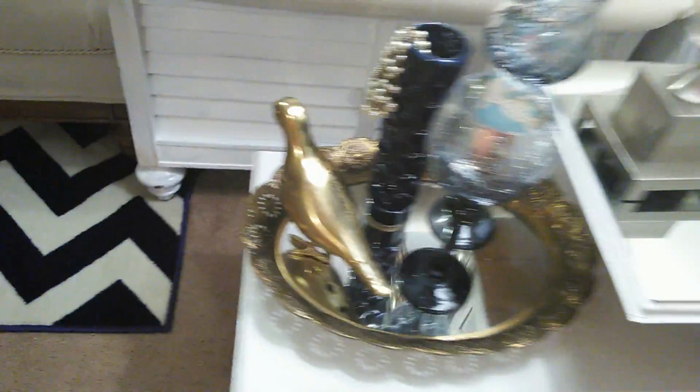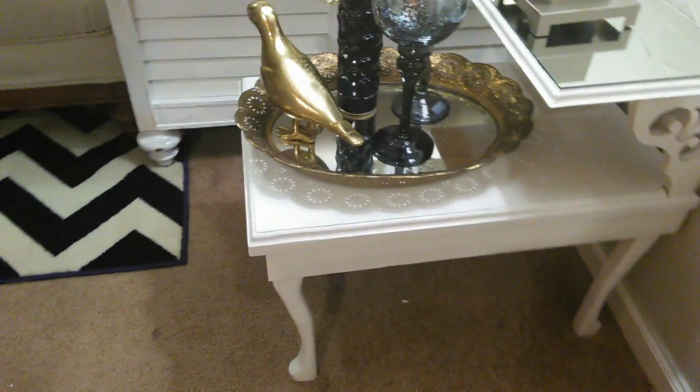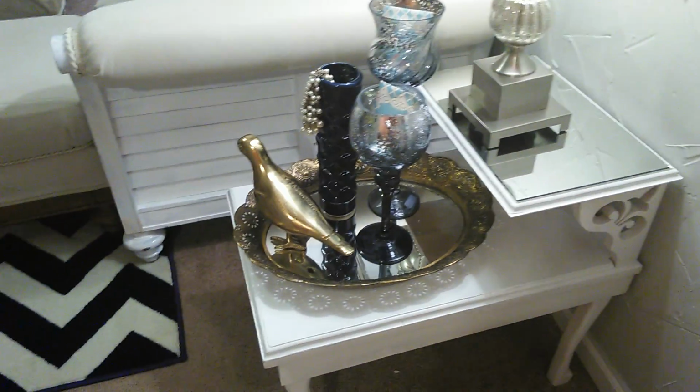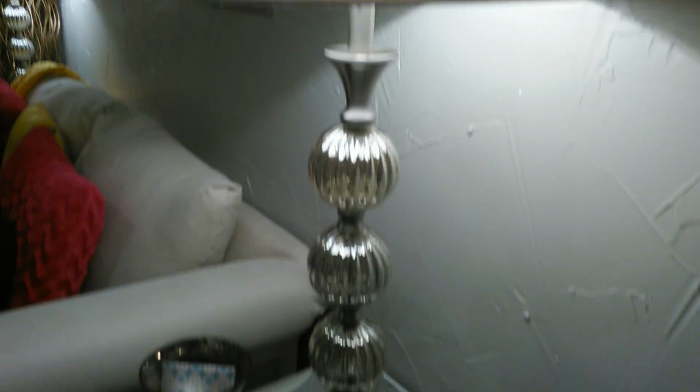They're old school tables, as you can see. They have the top layer and then the bottom. I grew up with tables like this in my home when I was a little girl. My mama had some, and I just loved them. I had a mirror cut for the top. The lamp itself and the shade is from the at-home store.